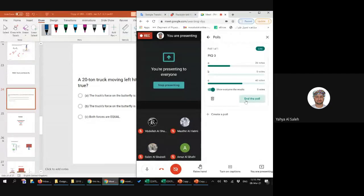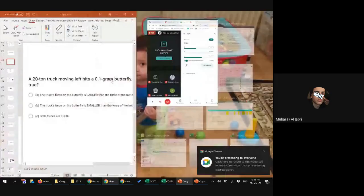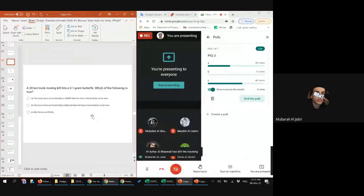Can someone who chose option A tell me why did you choose option A? Why do you think the truck's force on the butterfly is larger than the butterfly's force on the truck? Because it can't be C, because they're against each other, the directions. I mean, one has to be positive and the other one has to be negative. Isn't that right?